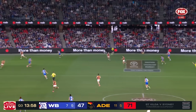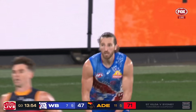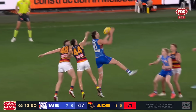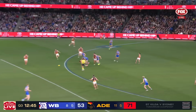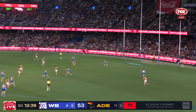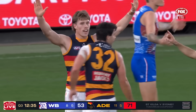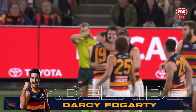Adelaide defence just sagged back a bit, so Bontempelli leads up. Darcy working back towards goal. Adelaide have the numbers back. It won't matter. This time it sticks them. Dale, his kick off the ground. He'll have to follow it up. Taylor got it to Fogarty, who shows a burst of speed and then steps around O'Donnell and finishes on the left. He's kicked his third, and the quick response from the Crows.